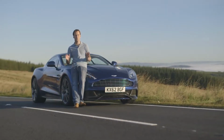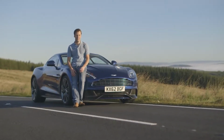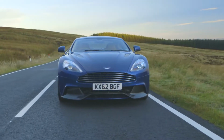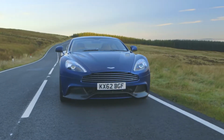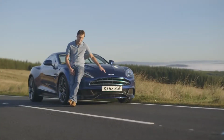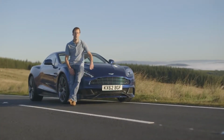There's no one around, it's first thing in the morning, and the weather is just absolutely fabulous. We also happen to be on one of the very best roads in Wales, and most importantly, we've got this, the new Aston Martin Vanquish.